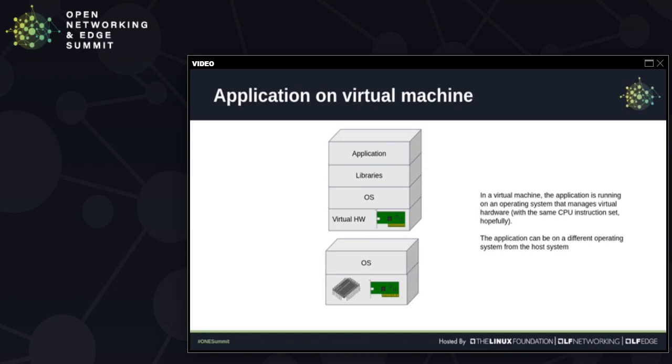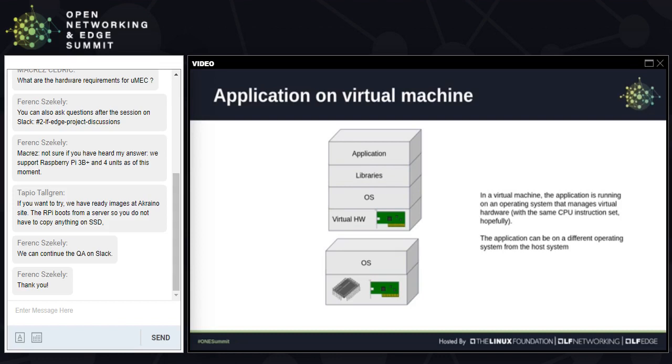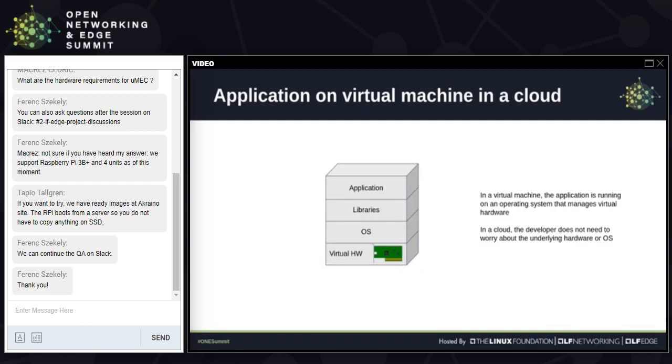Then if you move to a virtual machine, instead of running your application on real hardware, you're running your application on virtual hardware. So you have your own operating system, which can be different from the host operating system. You can have your own libraries, and then you have your own application running on top of that. There are benefits to that, and then there are not so good things about this. The benefit obviously is that you're completely isolated from the real hardware here. If you're running this virtual machine in a cloud, then you have no idea what the real hardware is. You're directly operating with the virtual hardware, but you're completely free to choose your own operating system.